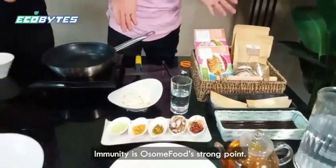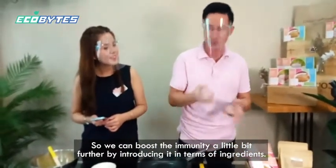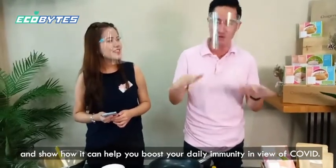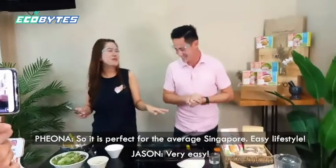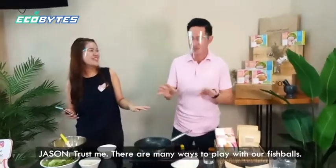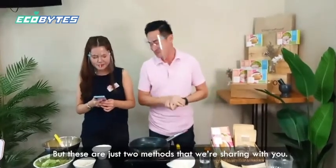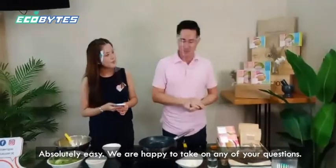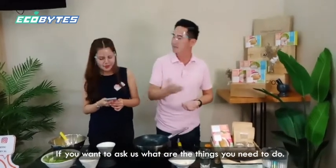We are strong in immunity, so we can boost the immunity a little bit further by introducing certain ingredients later. It can help you boost your daily immunity in view of COVID. So I see that both dishes are very easy to prepare. Very easy. So it's perfect for the easy lifestyle of every Singaporean. Trust me, there are many ways to play with our fish balls, but there are just two methods that we're showing you. Absolutely easy. We are happy to take on any of your questions if you want to ask us.